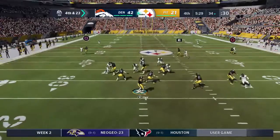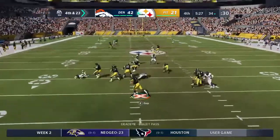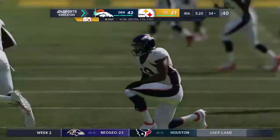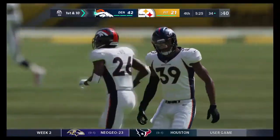They'll set up to throw. He'll air this one out deep for Davis. And this is going to be incomplete. The Steelers try it, but they come up short.